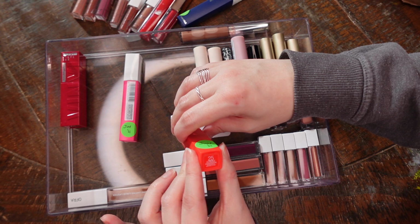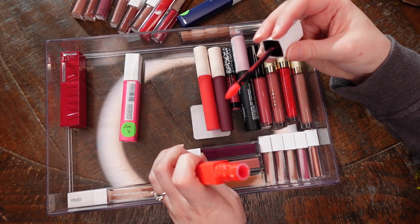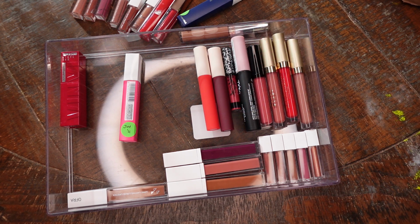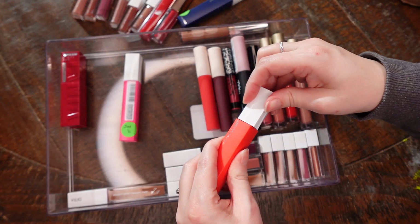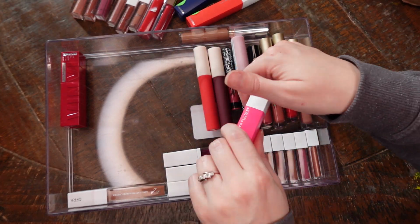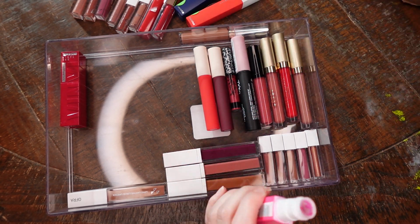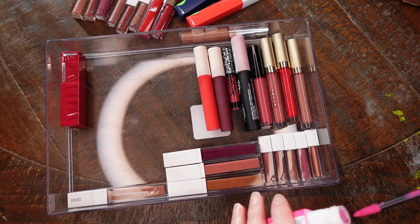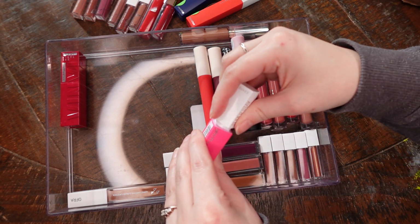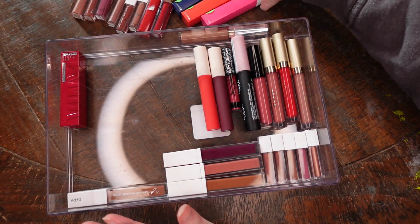This one is 25. This is number 25. This is a beautiful orange. Why does that smell like bubblegum? I can tell you it did not smell like bubblegum before. So we're gonna part with that one. And then this beautiful bright pink, number 30. Oh no, that's like a mixture of bubblegum and cleaning supplies. No. Okay, starting with that.